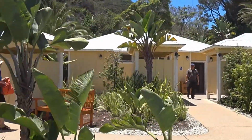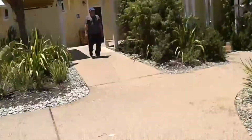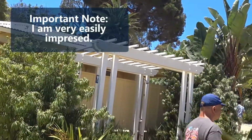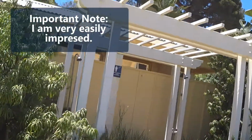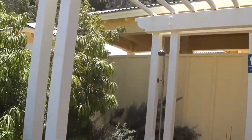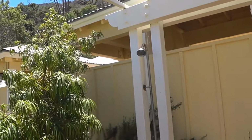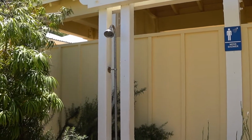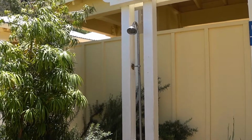And when you get here, you find these really nice showers right here. Pretty nice. And then there's changing rooms right on the other side of this. So it was a really cool way to end this adventure.